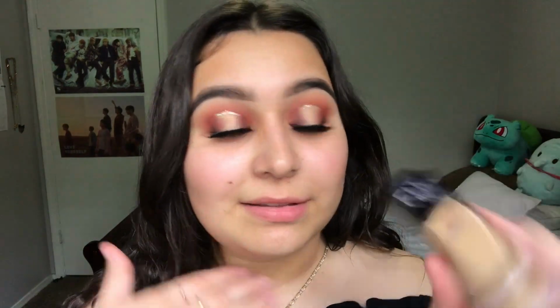For foundation today, I'm going to be using the Maybelline Fit Me foundation, and this is the Dewy+ Smooth. I didn't even wet my beauty blender. Hopefully this is the right shade, I think. If not, I have the Body Shop Light Adjusting Drops.